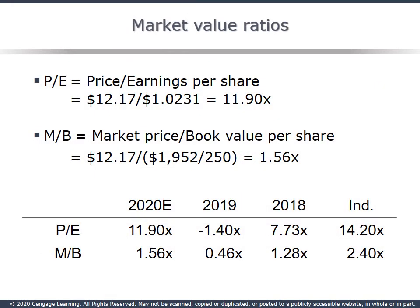So our two market value ratios are the PE ratio, that means price to earnings ratio. Here we're going to take the firm's current price and divide by earnings per share. So we're given both of those figures for 2020, and we end up with something very close to 12 times.